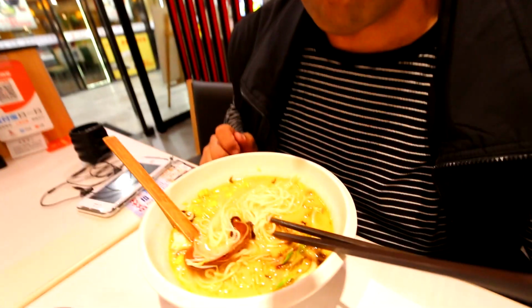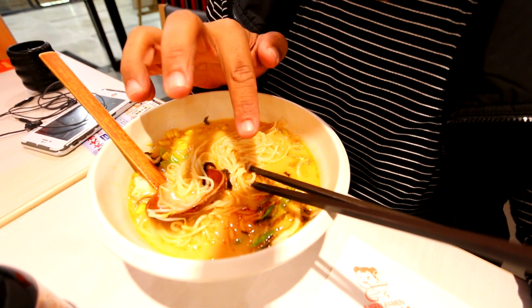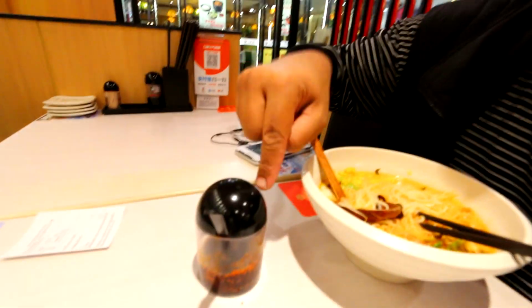Alright guys, managed to sit down at a restaurant and grab one of these vegetarian soups. Bit of mushroom noodles, corn, lettuce, bit of everything actually, and it is delicious. Put on a bit of chili, not too hot, just right, just the way I like it. Anyway, after this I'm going to head to my friend's place.